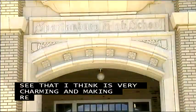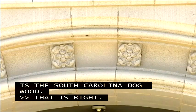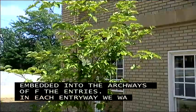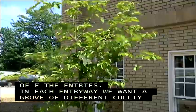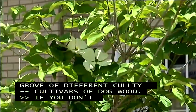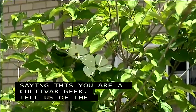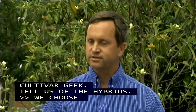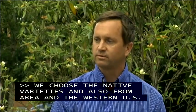Right. We have actually dogwood blossoms embedded into the archways of the entries. And so at each entryway, we want to do a grove of different cultivars of dogwood to tie into that symbolism of the building. If you don't mind my saying this, you're kind of a cultivar geek. Tell me about the specific properties of the dogwoods you chose. Well, we chose some hybrid dogwoods that bring in some of the genetics of the native Cornus florida, also Cornus kousa from Asia, and Cornus nuttallii, which is from the western U.S. And these are resistant to anthracnose, powdery mildew, and have larger blossoms than some of the typical older cultivars of dogwood.